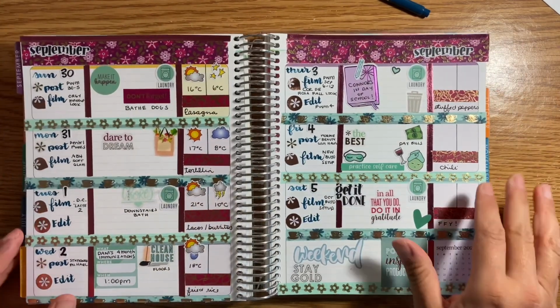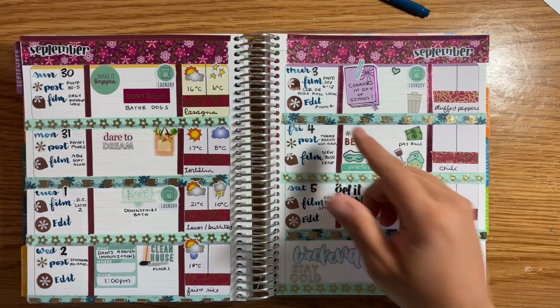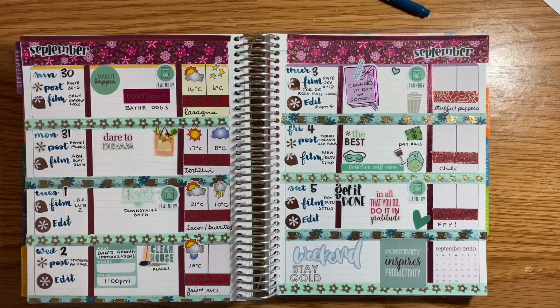Moving on to Thursday, it's Connor's first day of school, so it'll be interesting because I've been trying to get into this routine of getting up every day at 6 and going to bed every day at 11, and I have not been that good at it. Like today I woke up at 9 even though my alarm was at 6, and I couldn't get up out of bed.